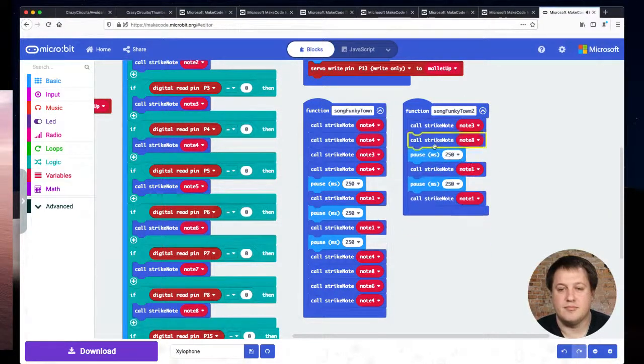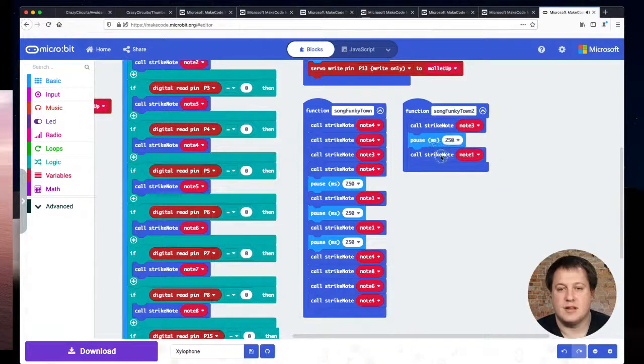and do all that, and this is going to be the worst song ever because it's just going to play one note and then do nothing. Funky Town 2. We'll rename that one too. Call it Song Terrible. You made a one-note song. Terrible. You could probably patent that. There you go. Copyright that.